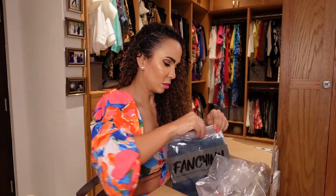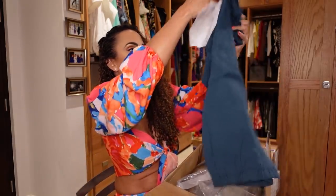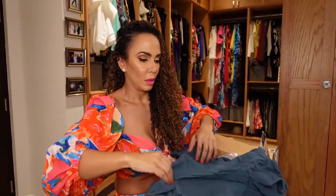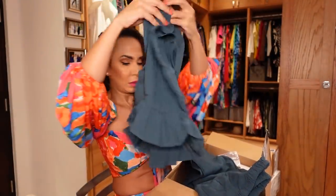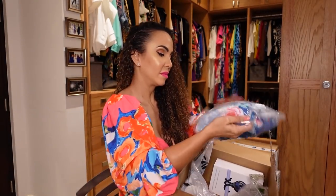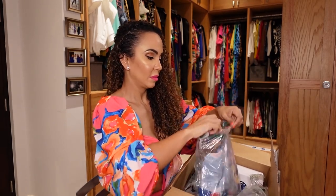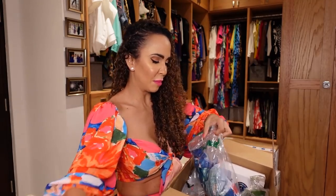What are these other things though? What is it? I don't know. Oh, there's a little outfit here. This is actually something I bought for Tracy. It's just a little top with pants. I don't want to show off her things, and she's like, I can't even wear it now because she showed it to everybody on the YouTube. Is this mine? What is this?